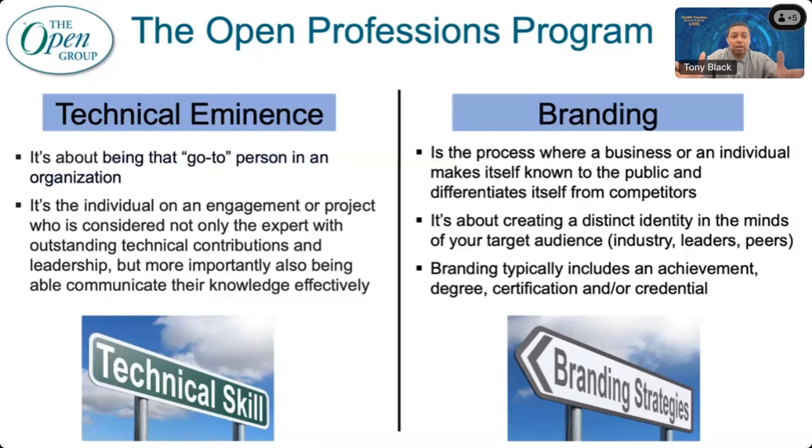But not only are they the go-to resource or the expert for assistance, but they're able to effectively communicate their knowledge and their answers to you, to where you are actually understanding and learning from them, right? They make good mentors because they can groom and guide you and help you understand exactly what it is to be a technical professional. That's what we mean by technical eminence. That's something that you can control and that you can grow.